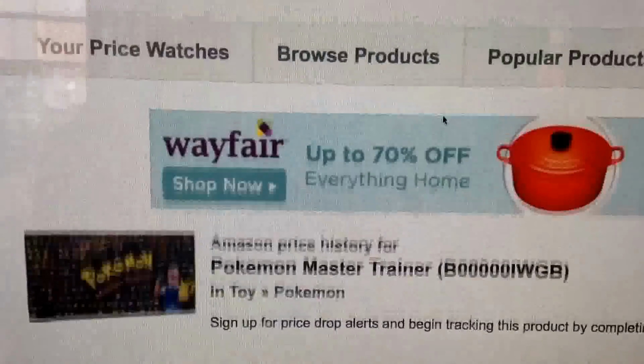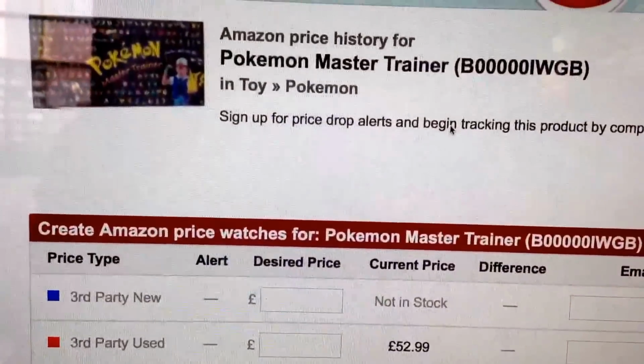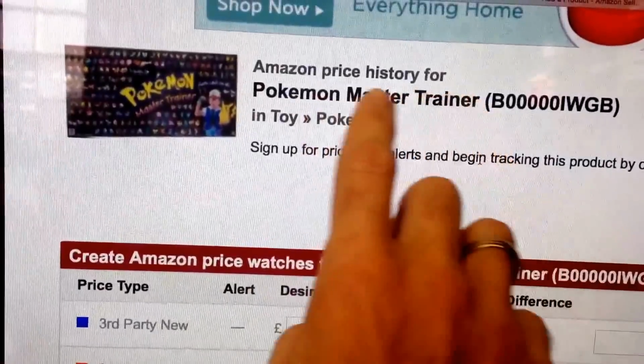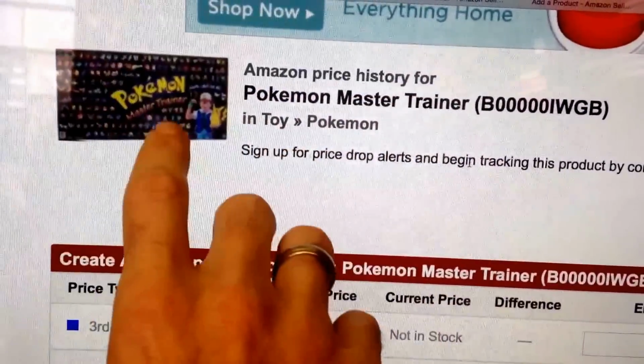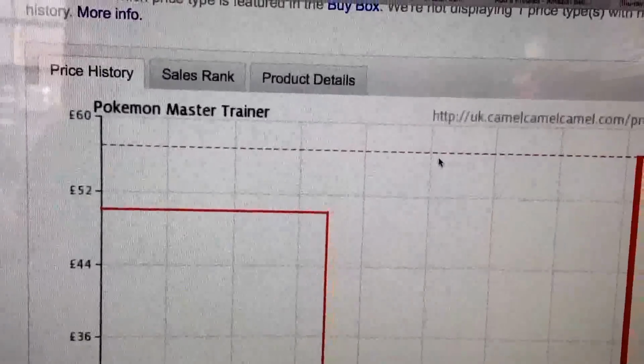Okay, so here we are back on the Camel website, and just for a bit of contrast I thought I'd show you this one. So there's the product, this Pokemon Master Trainer board game. Now I had one of these and I sent it into FBA, and I'd done this search before I sent it up.